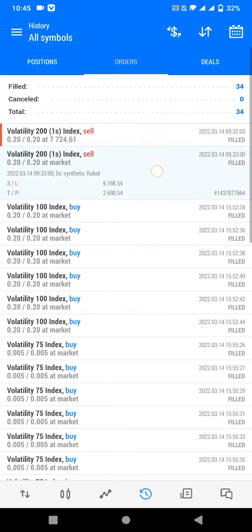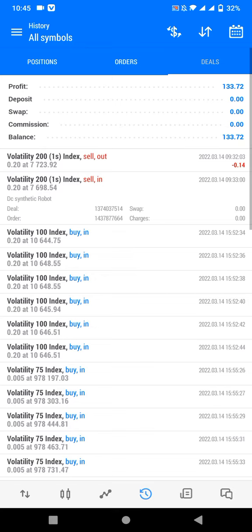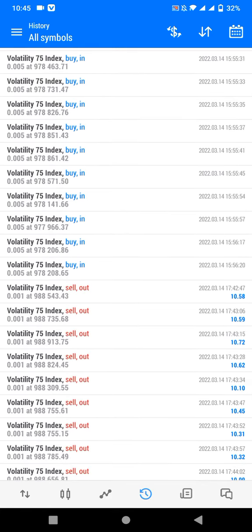Look at the comment. This is a scientific robot which is working really awesome. And let me show you the deals. $133 profit today, and this is all by this scientific robot. You can check here in the comment, with proper stop loss and take profit, on Volatility 100 and Volatility 75 index.